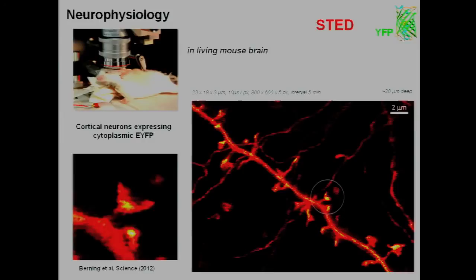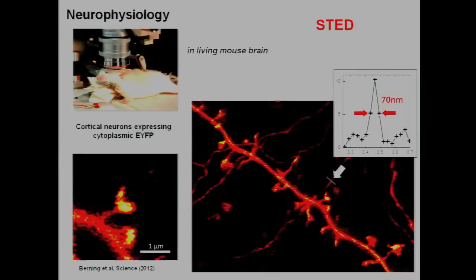But here it is shown for the first time that even in the adult mouse, you can have these little movements. Obviously, when we learn something and information is processed, not only are the synapses strengthened chemically, but the neuron also has to adjust a bit itself to enable us to receive the information properly. So that's the outcome here. This is a spatial resolution of about 70 nanometers, in this case about 3-4 times better than the best confocal or so-called multifocal microscope.